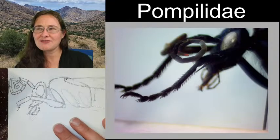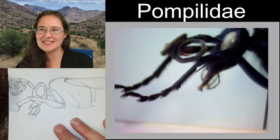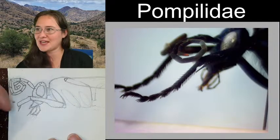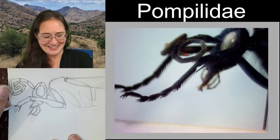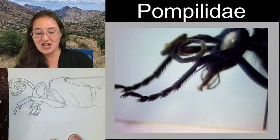I even believe that there's a fly species that decapitates ants. They crawl into their head socket and they decapitate the ant and then emerge out of its skull. So if you want to get really Halloween-y, we could talk about that.